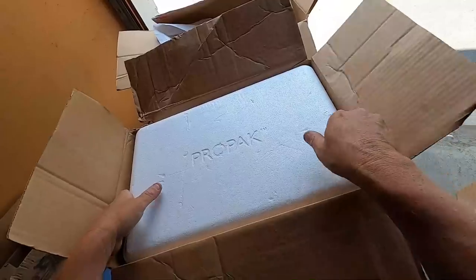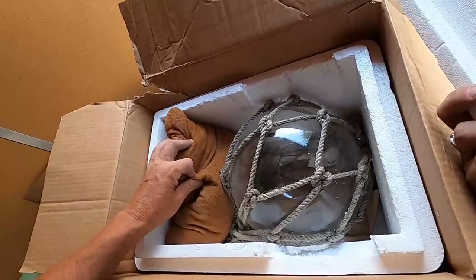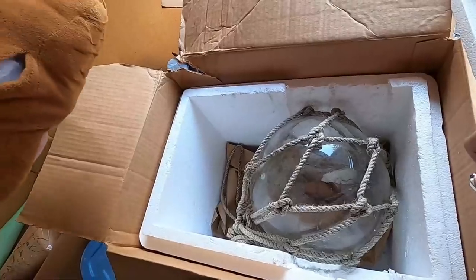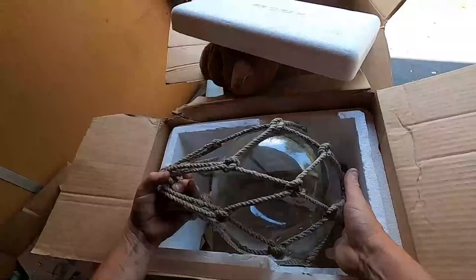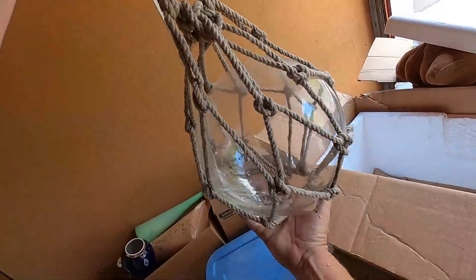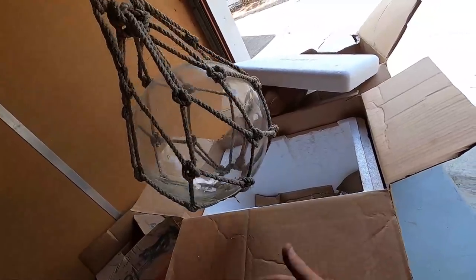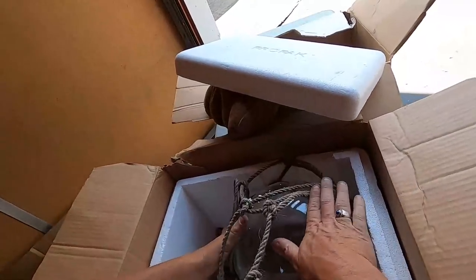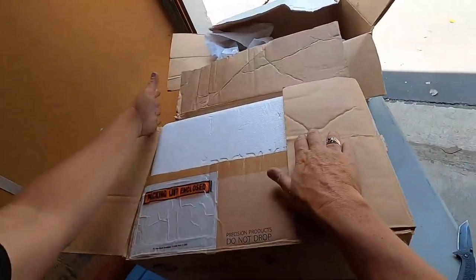Ooh, hey, this is a pro pack. Oh, what is that, a Japanese fishing weight or a bobber? These are pretty cool. To think how many of these were out in the ocean at one point and got broken or still floating way out there. Neat. We'll put this back in here and go like this. That goes to Alameda.